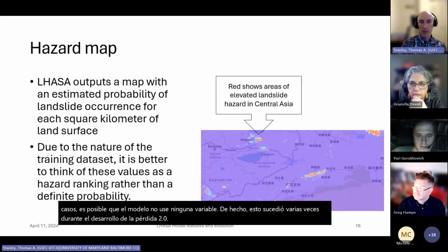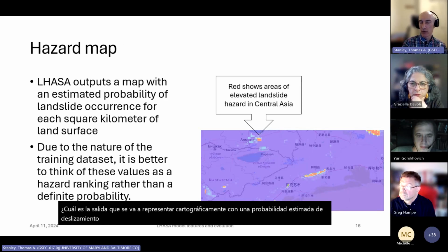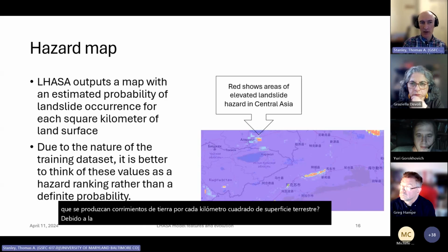LASA outputs a map with an estimated probability of landslide occurrence for each square kilometer of land surface. Due to the nature of the training data set, it's better to think of these values as a hazard ranking rather than a definite probability.